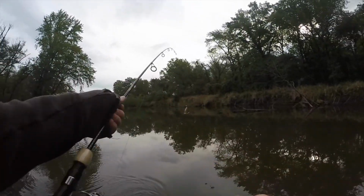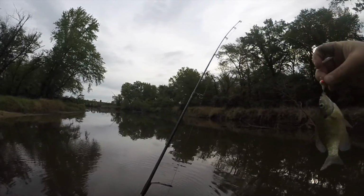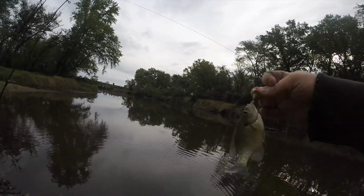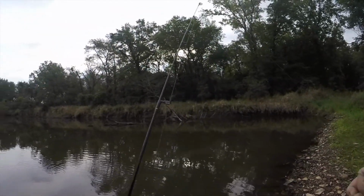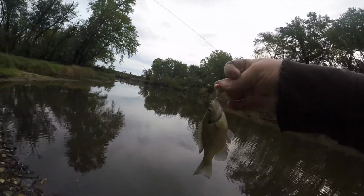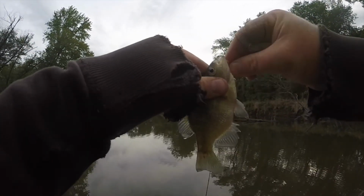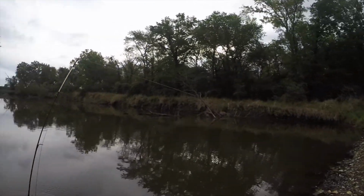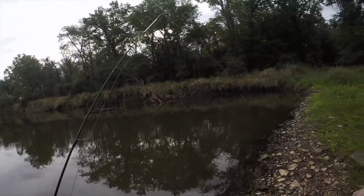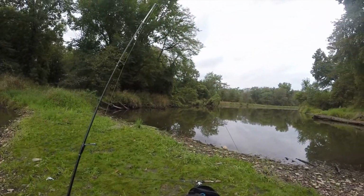Here you go, my first little bluegill of the day. Should use this dude as bait. I don't really have anything today for bait. We'll let him live. He is probably part of the food chain out here today, so I'm not sure.